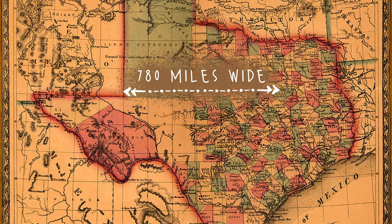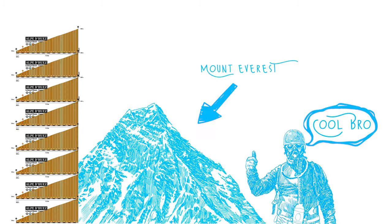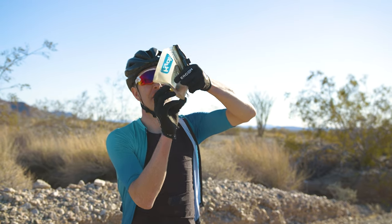So that's like riding the width of Texas, or doing Alpe d'Huez 8 times, if Alpe d'Huez was made of rocks that wanted to kill you and there was no water. Right, about the water. Last little drop. So over 740 miles, this course has one single place to get water.